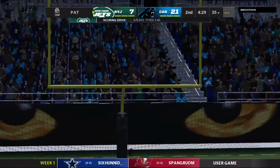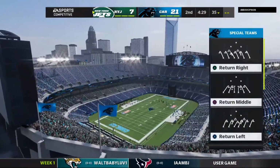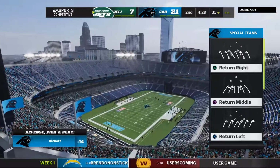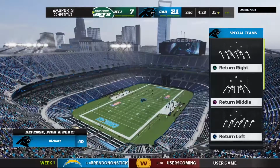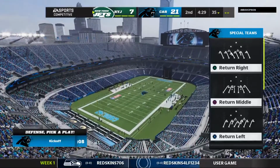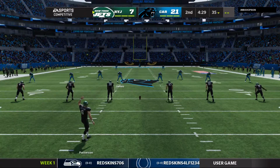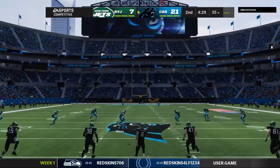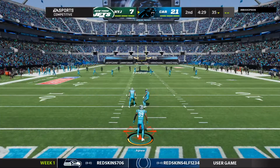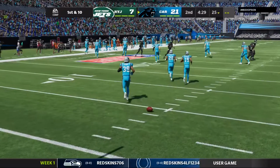Extra point by Patterson, up and good. And the lead will be cut down to 14. Out is the kickoff unit as they run up and send this one away. And a fair catch signaled for and taken successfully.